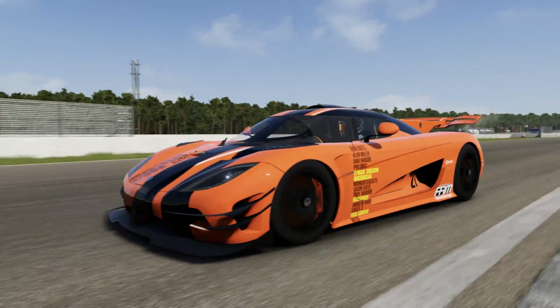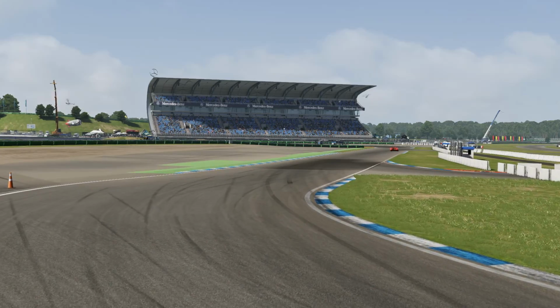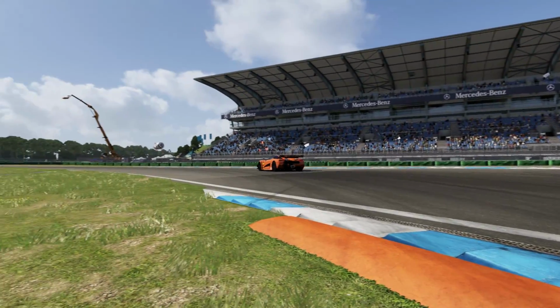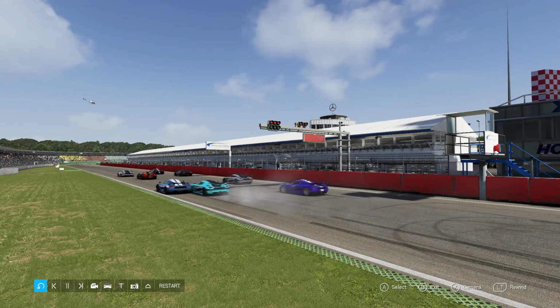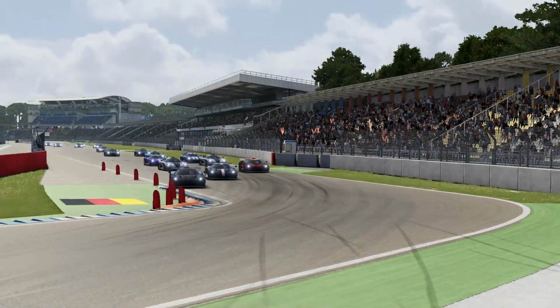Whereas if you crawl around at the back, saving fuel, yeah, maybe you'll get to the end of the 20 minutes, but you might not have covered as much distance as the guys at the front. So this was all about tactics and balancing your speed for making progress and your fuel consumption. So we set off with a large group of these vehicles.